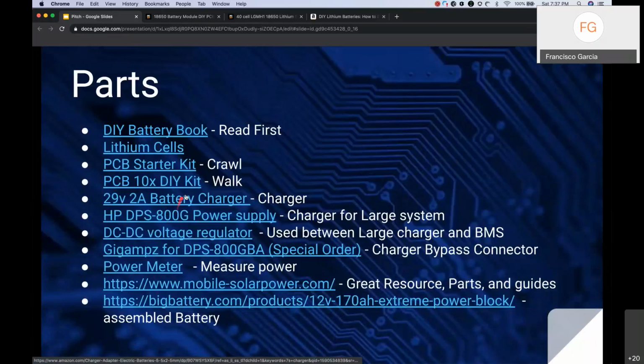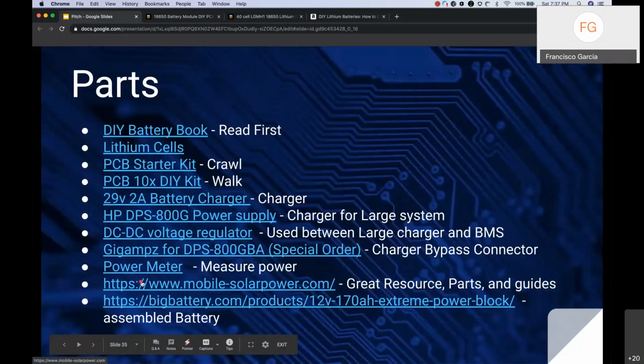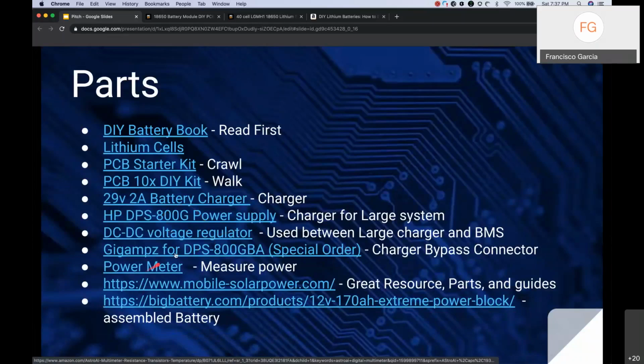The regular small battery charger, the big HP power supplies from the servers, a DC to DC regulator, that's what you're going to need to use later on, and an adapter, that's what you connect the server rack mount over to. Instead of soldering those two cables in the HP power supplies, that's what you would use to completely bypass that, plus a power meter, a standard meter for how much current am I pulling out. This is a really great resource for mobile solar power.